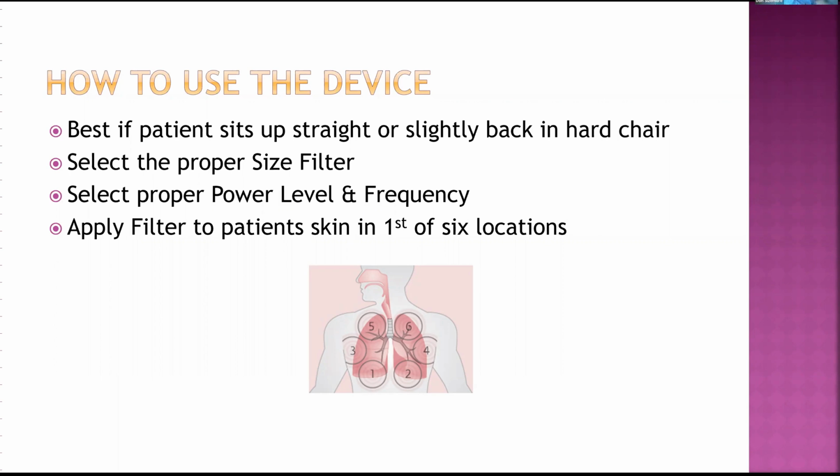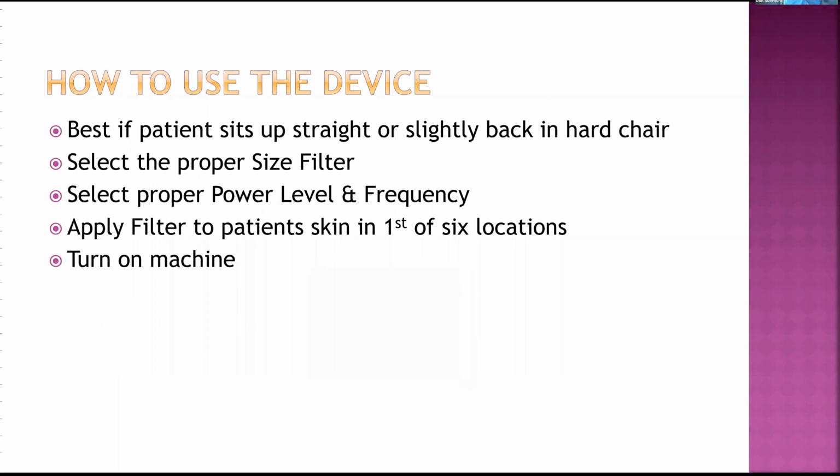But we do know there are things like mucus plugs that appear in certain areas, so we can highlight the therapy by moving the transducer to those areas and specifically treating them. Then you just turn on the machine or activate it so it works. The directions for use tell you to move the filter every 2 minutes, but that's up to the person doing the treatment. There's really no contraindications to even leaving it in one spot. So there's a lot of different ways that I see people using it on patients.